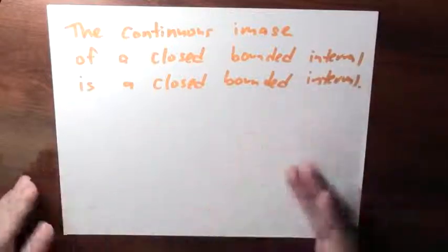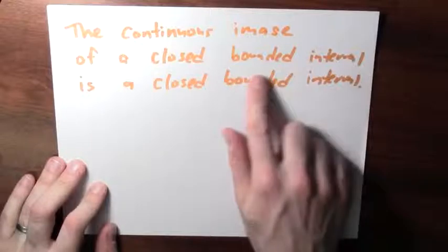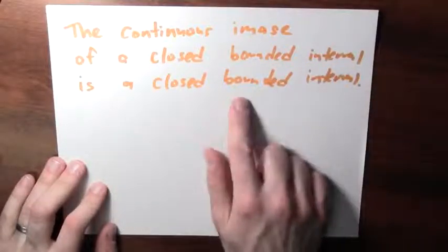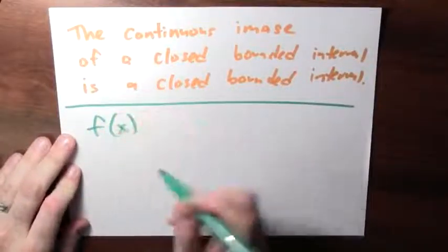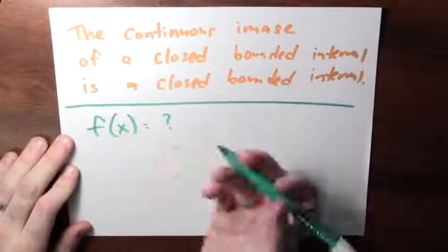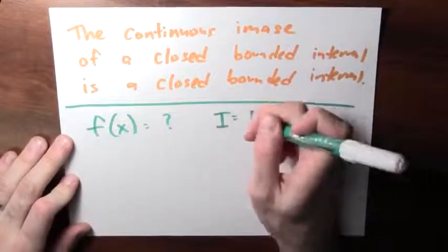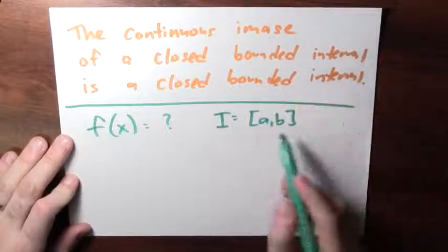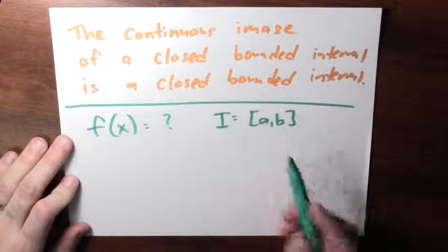What if that bounded interval is also closed? A much fancier way of stating the extreme value theorem is to state this result, that the continuous image of a closed bounded interval is a closed bounded interval. You can really try this for yourself. So you write down some crazy continuous function, who knows what it might be, on some interval, which I'll call I, between two numbers a and b. So it's bounded because a and b are numbers, right? And it's closed because I'm using the square brackets.